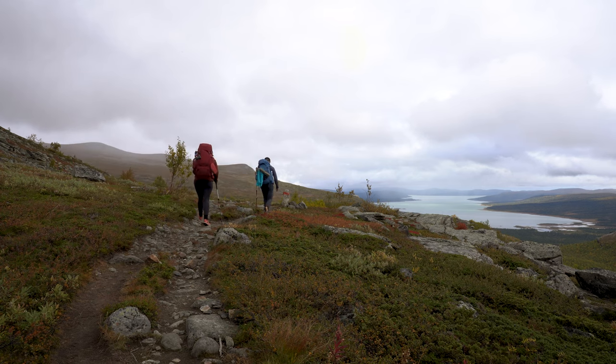And the best thing, if you ask me about the Kungsleden, is that there's literally no sign of civilization anywhere. You don't see any houses, cars. You don't hear anything except water running.